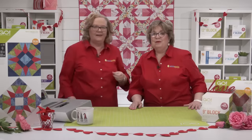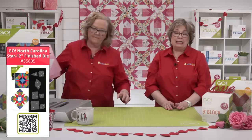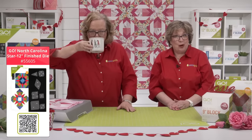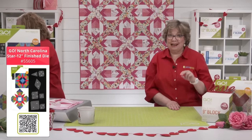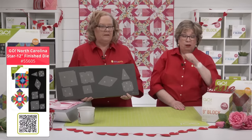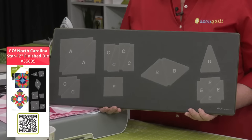Spoiler alert. Well, one of the newest block on board dies that we are both in love with is the Go North Carolina Star. Now, this was a die to try that was so popular, it sold out very quickly. And we recently brought it back into our permanent collection. We did. Now, it sold out for a second time, but don't worry. There are more that are going to be coming. And in the meantime, you should be sure and check with your local retailer and see if they have one in stock for you right now.